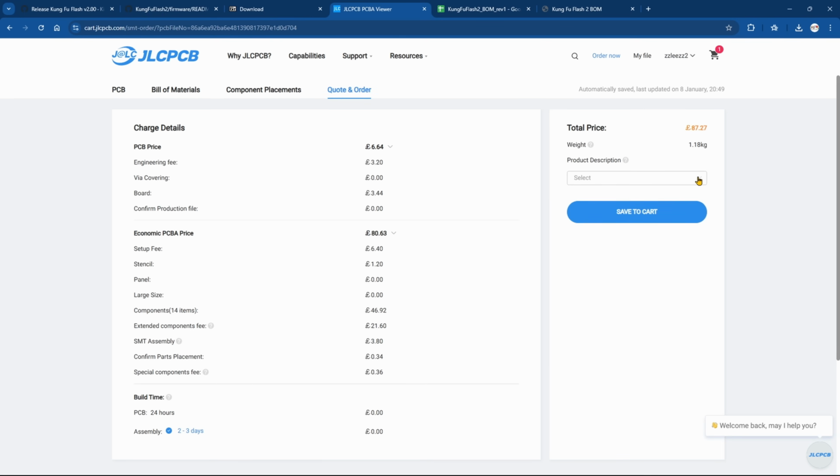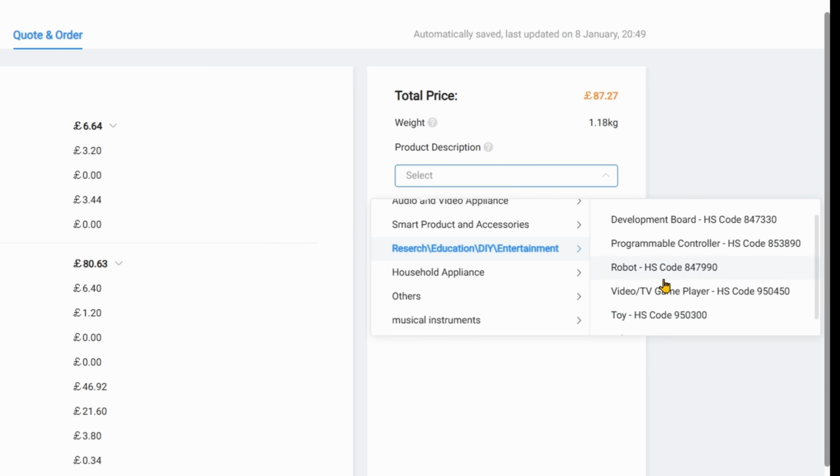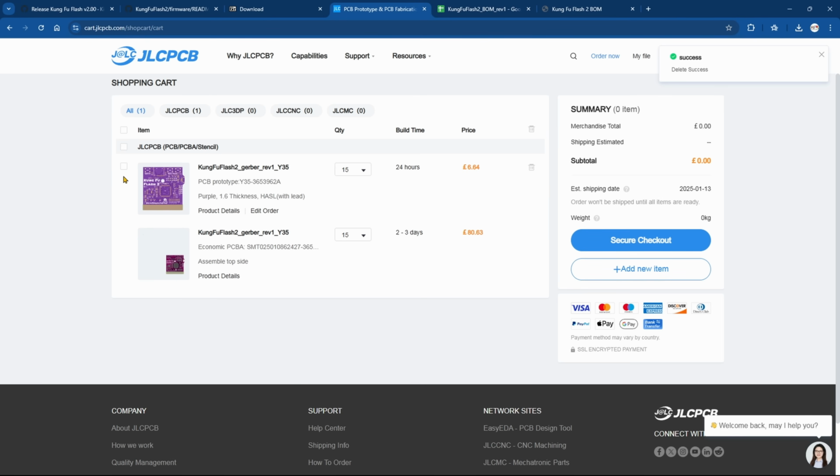Next on this screen you will need to declare what the purpose of this item will be. I selected Entertainment, Other, and in the field below typed Vintage Computer Peripheral. After this you can select Save to Cart. Which brings us to the final score of this part of the build.